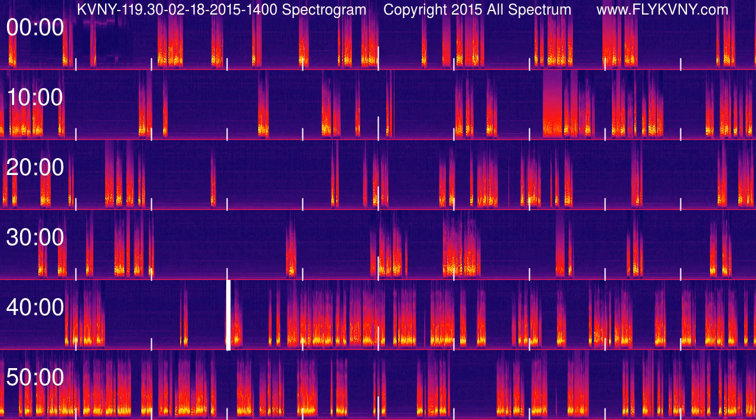2 Echo Foxtrot, squawk 0246. 0246 for 2 Echo Foxtrot. Diamond Star 9 Echo Foxtrot, contact ground point 7. Contact ground point 7, 309 Echo Foxtrot.